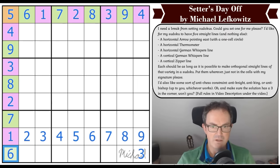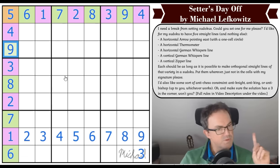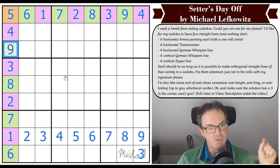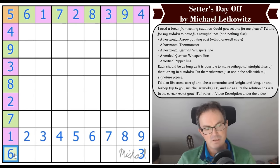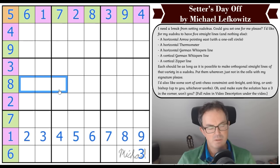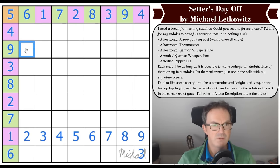We've got the horizontal arrow pointing east. Okay, and it's got to be as long as possible, so that we know the bulb or the circle of that arrow is a 6, 7, 8, or 9, isn't it? So it's not that one. Because if that's got to be as long as possible, it would be a 3-cell arrow adding to 6, and one of these would need to be a 1. Well, it'd need to be a 1, 2, 3 triple. So that one's impossible as well. That one is maybe possible. Yeah, that could work actually. That one I think could also work. Maybe 2, 3, 4 doesn't work.